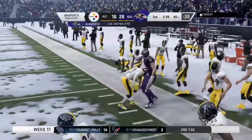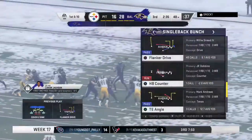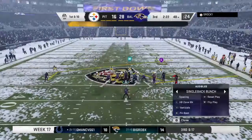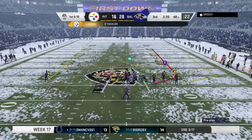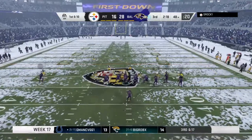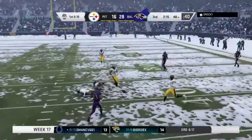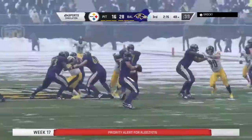And they work this well upfield across the 45. That'll wind up a gain of 27 on the catch and run. Mariota now 5 of 6. Very accurate since taking over. And he's got his guys a first down. And now a throw on first down there, but it's incomplete.